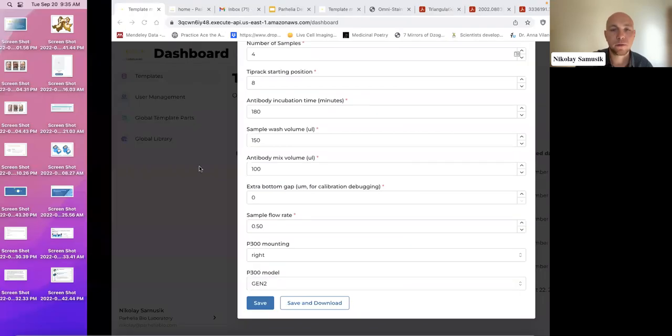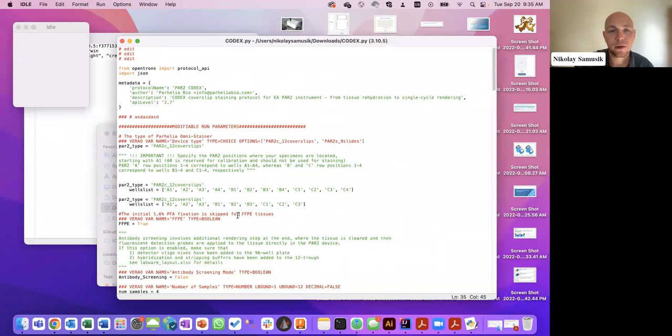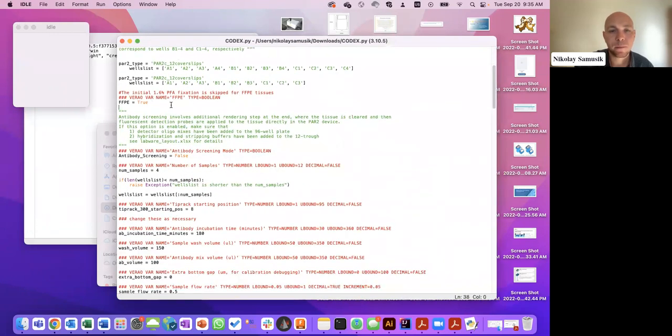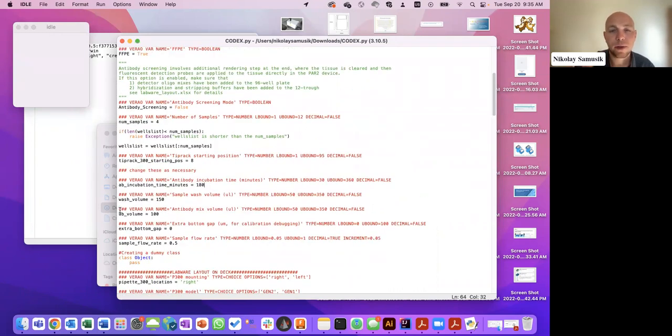I'm going to show you how it looks. This is the file that we just downloaded. All these parameters that we've modified through the UI are reflected as Python variables. The cool thing about it is that the system validates the acceptable ranges for every variable. That way there's no risk of messing up the settings and putting in parameters that are not compatible with the actual instrument, and then getting errors or running into problems later on.